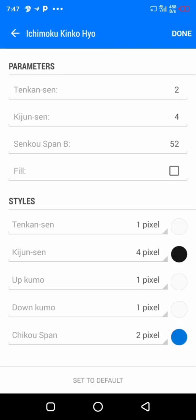We have Ichimoku: Tenkan-sen 2, Kijun-sen 4, Senkou Span B is 5. Then here you don't click anything. Then when you come down here, you can see Kijun-sen is black color. That's because I'm using a white background. My MT5 is white background, right? That's why I'm using black here so that I'll be able to see. Then we have Chikou Span is blue so that I'll be able to see those two indicators, right? Then the rest are all white.